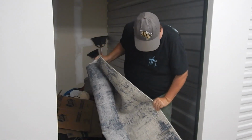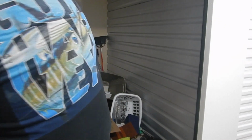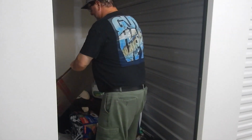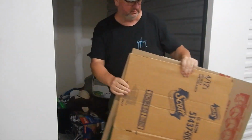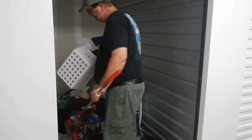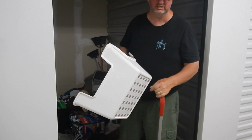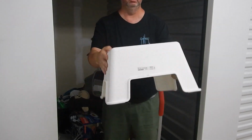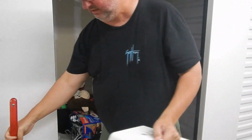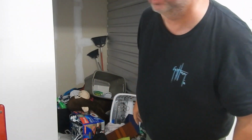There's a rug. Maybe I'll make one of those rug cleaning videos. Well, I got three cardboard boxes I can pack stuff in. Got a step stool. Oh, so I paid 10 bucks for this locker. It cost me $11.50 total. So, family might want this. There's a little vacuum. Somebody might want that. I'm looking for treasure because all this stuff is going to the thrift store.